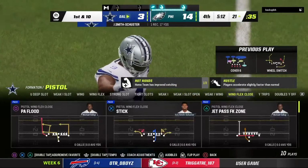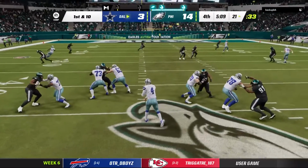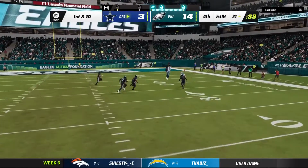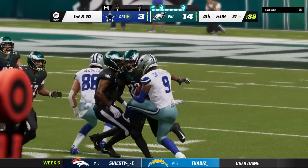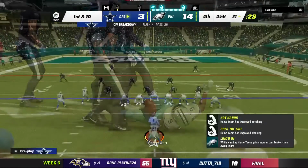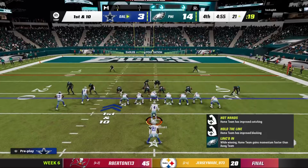A good-looking drive for the Cowboys so far. It's a first down. Well, every drive from here out is definitely crucial and critical. They know that they need to get at least 3 here to get it back to a one-score game. But I can't imagine that in their huddle they're thinking at all about getting a field goal. They want to get into the end zone and then try and get the ball back again.